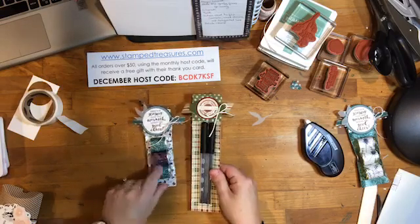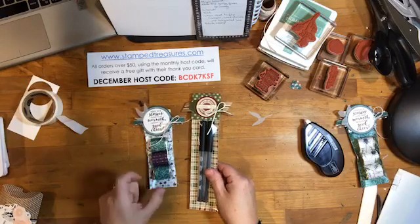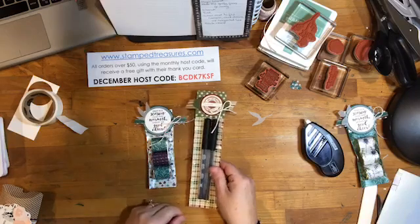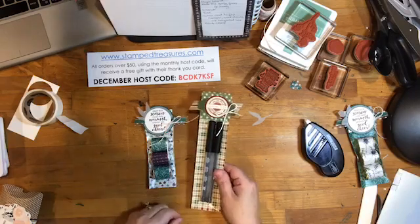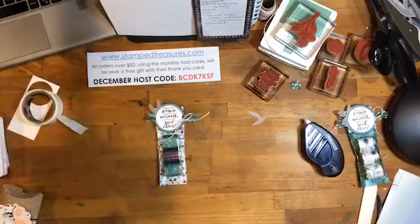You can add chapstick in here and it'd be a cute little stocking stuffer. If you had a flatter, smaller bottle of nail polish, you could probably fit it in there. So there's lots of options. As long as it fits in the bag, then it would work. Okay, so that's the first project.